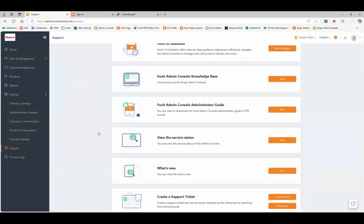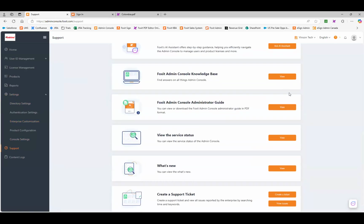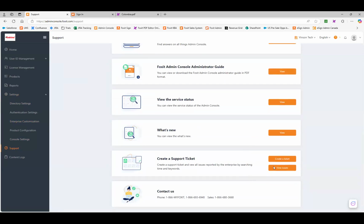Support is built in, of course. Coming from a PDF provider, we have great PDFs for all of our products, especially the admin console. If you need to create a support ticket or manage any of those, you'll be able to view that here. You can even pick up the phone and call us directly. But you'll have access to, of course, our Foxit support team to help with all of that.